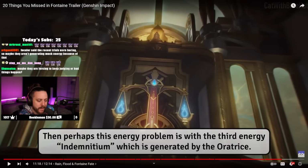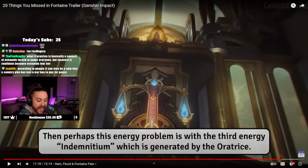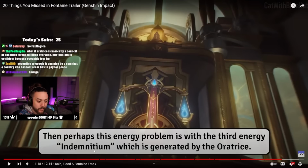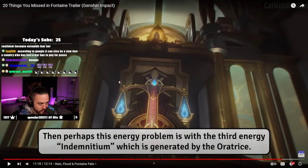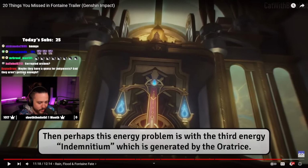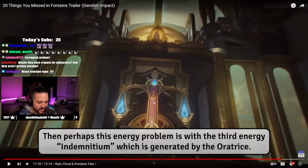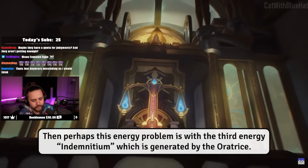I think maybe the Archon is using indemnity, or the energy of Indemnitium, to prevent themselves from being judged, because I think they would have been judged by now with the way they act, right? At least a little bit. I mean, Neuvillette's judging her. So maybe she's corrupted and using the power to sway the scales into her favor to get the outcome she desires, but in turn putting the nation at risk. I don't know.